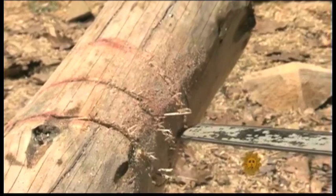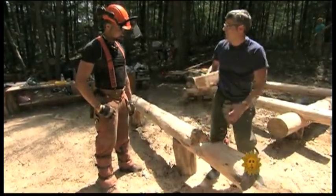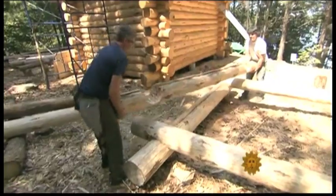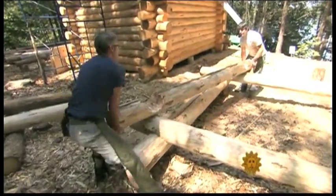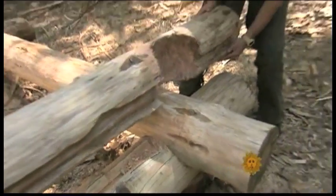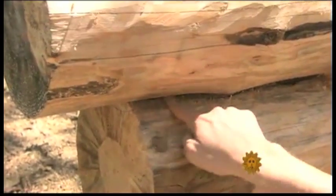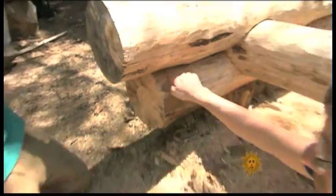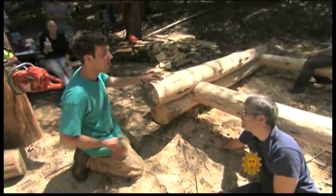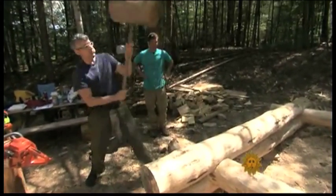Remember those lines we drew? This is like a loose tube. Oh, nice. Yes. All right, there you go. Okay. The moment of truth was upon us. Would my log fit? I'm lined up. And watch your fingers. So the fact that I can get my finger up here is not a good thing, that is right? Not a good thing. As the saying goes, if it doesn't fit, you must use a giant mallet to slam it into place.